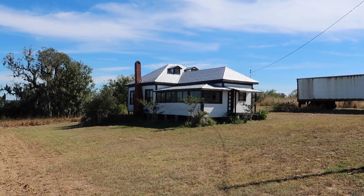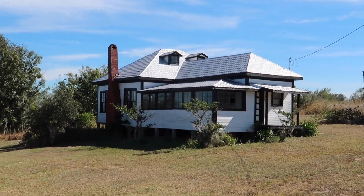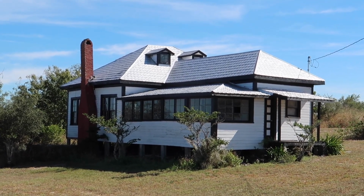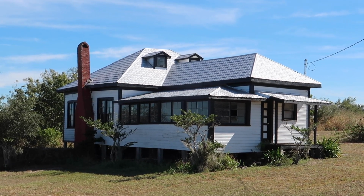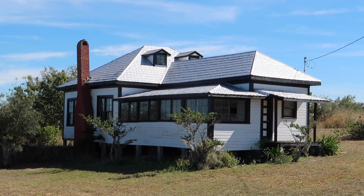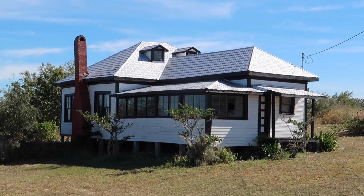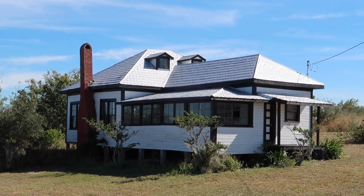this 1920s gym. Check this out. Currently sitting vacant. It looks like perhaps the roof has been redone. But that's just your stereotypical looking classic Florida bungalow right there. Very cool. Let's see if I can take a closer look.